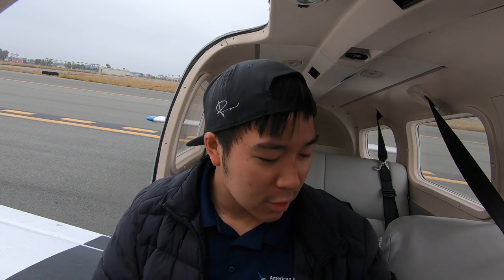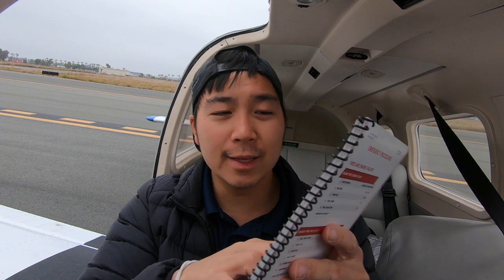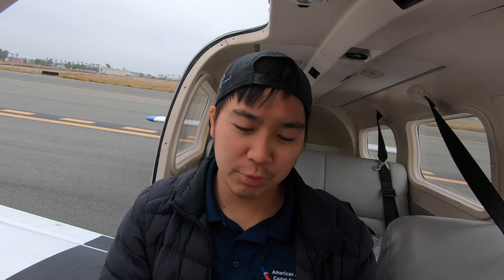Preflight is probably one of the most important parts of flying. It happens before you get in the air, because if you don't preflight and you figure out that there is something wrong with the airplane, it's already gonna be too late. So you wanna be sure you are thorough with everything you check on the airplane and that you are safe to go. For the preflighting, you have a checklist. So I'm gonna run down my checklist and just bring you guys with me.